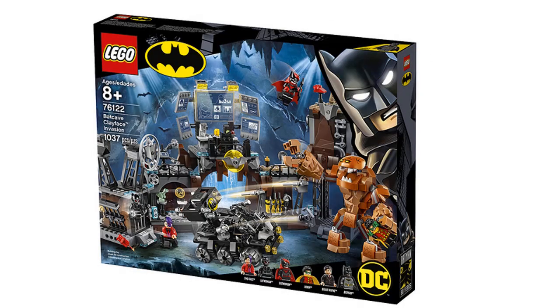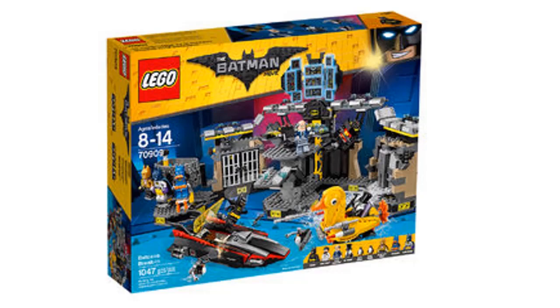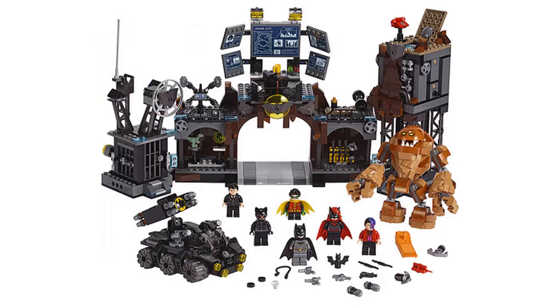Finally, we have set number 76122, Batcave Clayface Invasion. This set is like a mesh of the 2012 version of the Batcave and the 2017 version from the LEGO Batman movie. Since me and my brother own both, I feel little motivation to get this set. But that doesn't mean I completely hate it. I love the little Easter eggs sprinkled in like the scaled down versions of Batman's souvenirs. The transformation feature to turn Bruce Wayne into Batman is taken straight from the 2012 Batcave, and I love the rocky exterior they did with it this time around. The Bat-Tank, while it looks a bit compact and out of place, I think it looks unique with its anti-aircraft-like design, something we haven't really seen from LEGO from my memory.